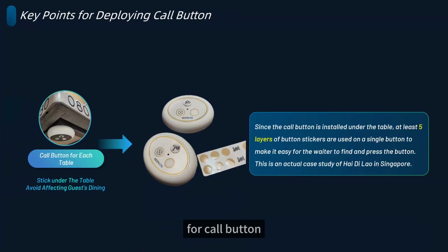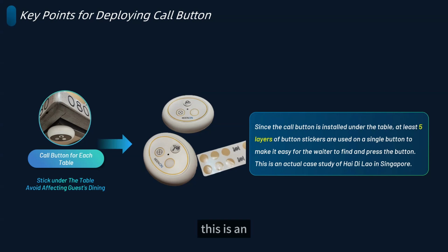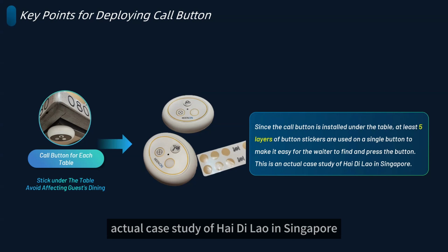For the call button, it is suggested to stick it under the table in order to avoid affecting guest dining. Because of this, we will put at least 5 layers of button stickers on a single button to make it easy for the waiter to find and press the button. This is an actual case study of Haidilao in Singapore.